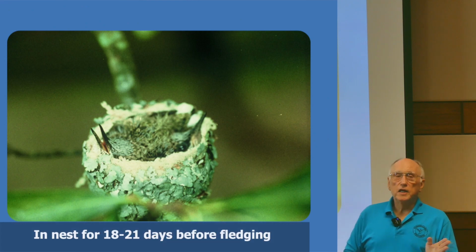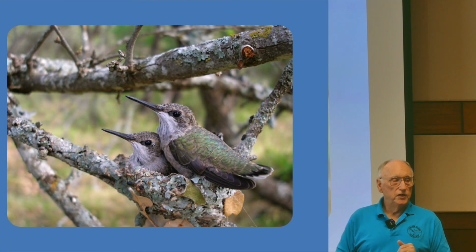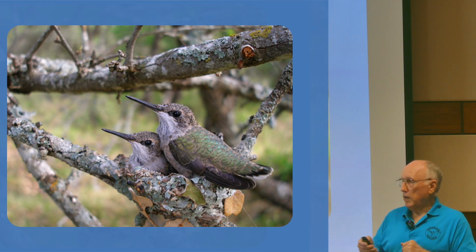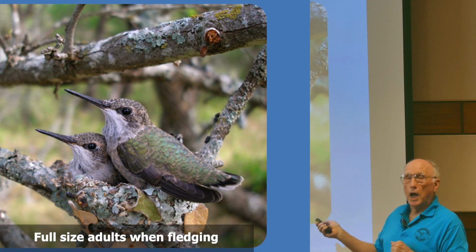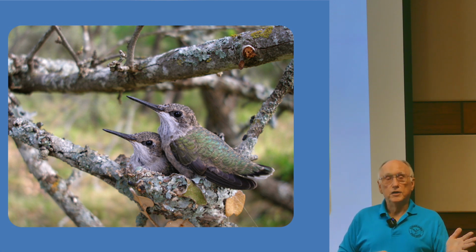They stay in the nest for about 18 to 21 days in the southeast before they fledge out. This is a couple that we happened to find just on the day that they fledged out. And the important thing about this is that when they fledge out, they're full size. They're as big as their parent. So you can't tell at your feeder if you have an adult bird or an immature bird.